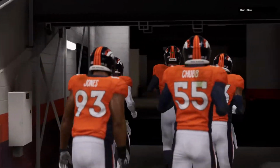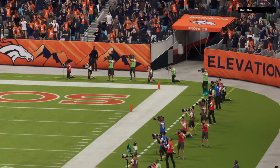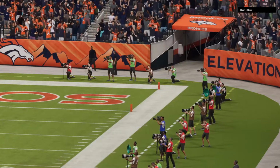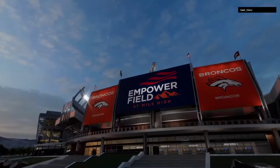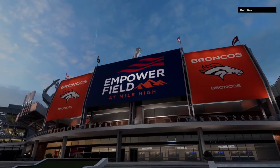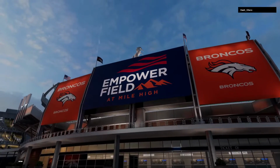So for Denver, they climb back to 500 now at 3 up and 3 down. And they will hit the road next week for a date with the Cleveland Browns. Meanwhile, for Las Vegas, they can't quite seem to turn things around as they fall into 2-4 now on the year. And they'll try again next week at home against Philadelphia.